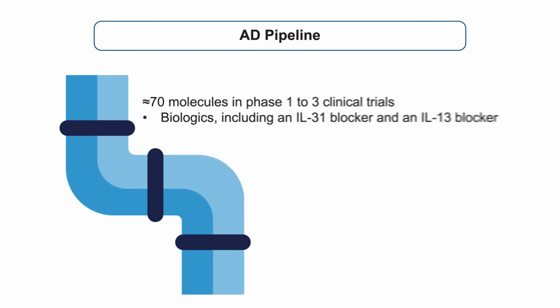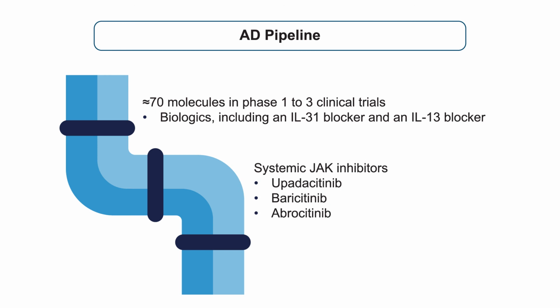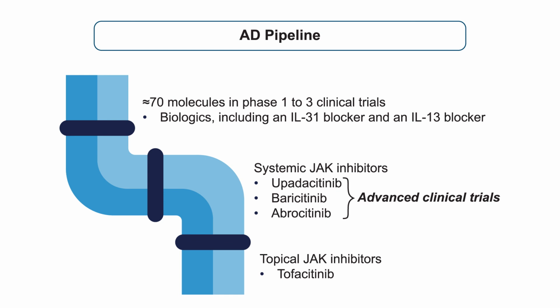There's about 70 molecules currently in clinical trials from phase 1 to phase 3 for atopic dermatitis. And these include other biologics that target the type 2 cytokines, including IL-31, IL-13, which are in phase 3 testing. There's a proliferation of JAK inhibitors, some of which have completed phase 3 trials. Upadacitinib, baricitinib, abrocitinib are all in advanced clinical trials. There are topical JAK inhibitors, which are in clinical trials as well.